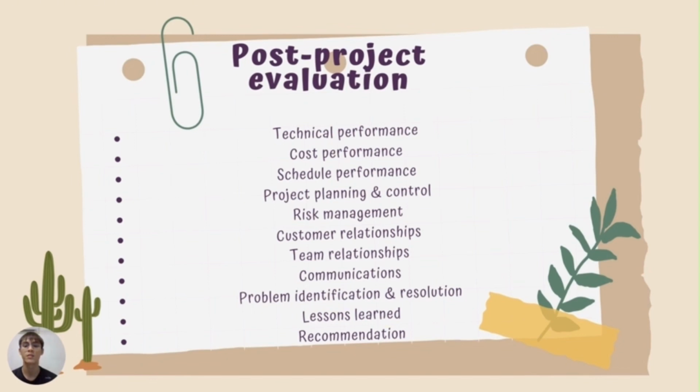For the problem identification and resolutions, there is no mechanism to identify potential problems, and all the problems were solved rationally. For the lessons that we learned in this project, we realized that the car model was a huge success and helped to attract the majority of our audience, but the racing game did not work as well.